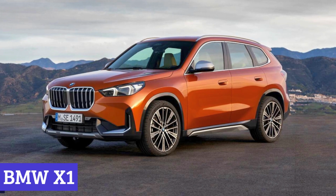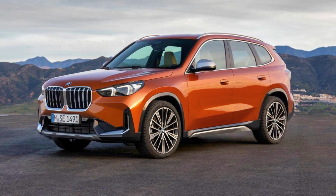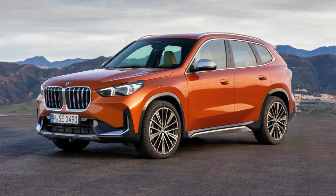Number 4. BMW X1. The BMW X1 is a compact sports activity vehicle, now in its third generation.